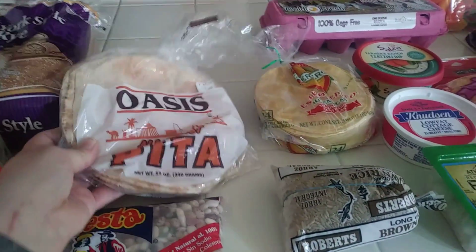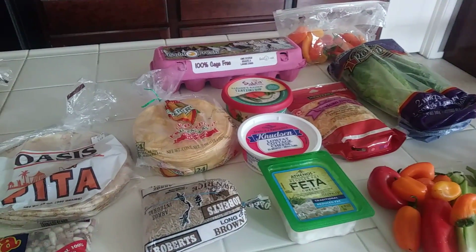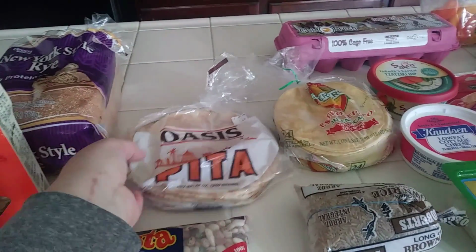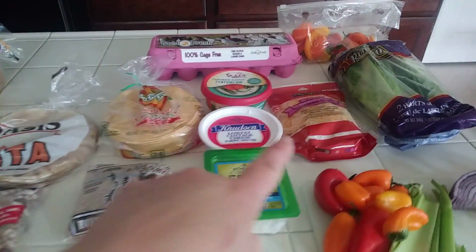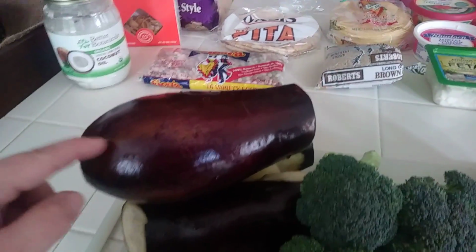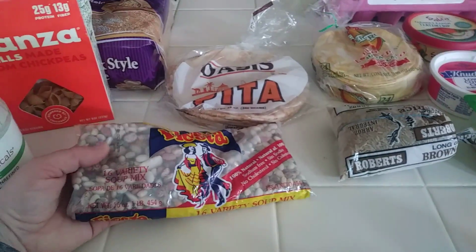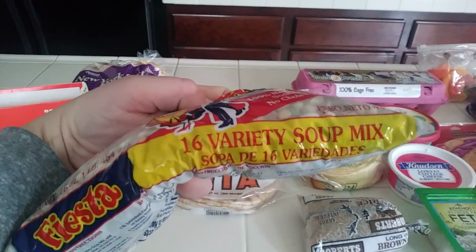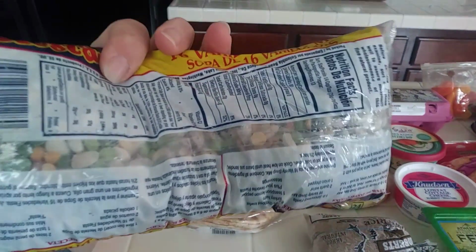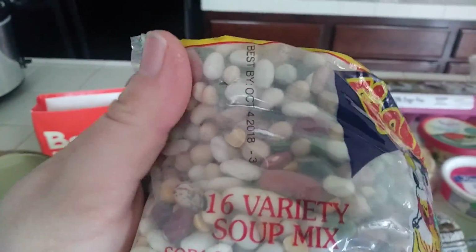These were $1.49. Everything was basically 99 cents except for the eggs. Those were $2.99. This was $1.49. And the cheese was $1.99. And for the 5-pack of eggplants, that was $1.99. These were $1.29. They're my favorite beans. They're just a 16 variety. And they've got everything. I mean, every bean that I really like.